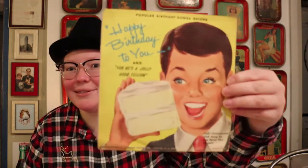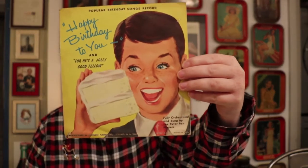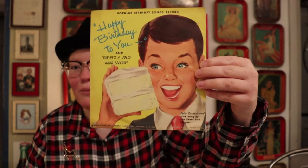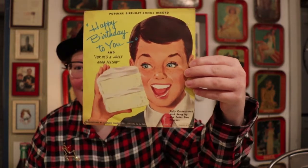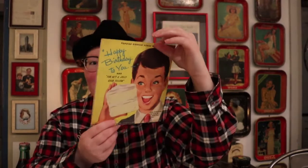And this is not Christmas in July, but can we just say wow to the graphics. This is a happy birthday record. Oh my word. Look at that little guy's face. Well, he's not so little, but I mean him with the cake and the tie and the yellow. Holy smokes. This is fantabulous. And on the back we have a girl with her birthday cake, so you could display it either way.